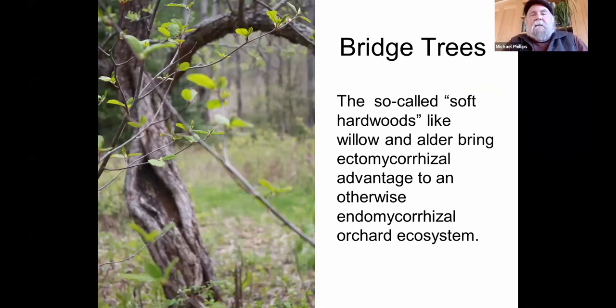Now, there are a group of plants, what are known as the so-called soft hardwoods. So here I'm talking about things like willow and alder and popple, birches, soft maple, a lot of species that are here in northern New Hampshire that are also probably fairly dominant where you are. These have affiliations with ectomycorrhizae, but also endomycorrhizae. So this is where two entirely different fungal systems come together to share that protoplasm.